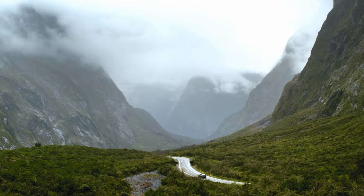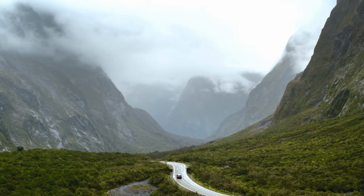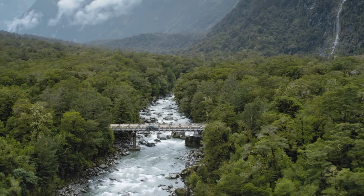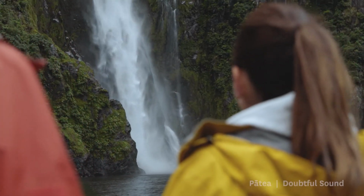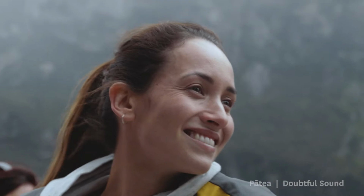We're standing here in Te Whakataka, the base camp for all your Fiordland adventures, and a great place to relax and recharge. Now, Fiordland is home to New Zealand's largest national park, roughly 1.2 million hectares of untouched wilderness. Fiordland is also home to Piopiotahi Milford Sound and Doubtful Sound Patea.